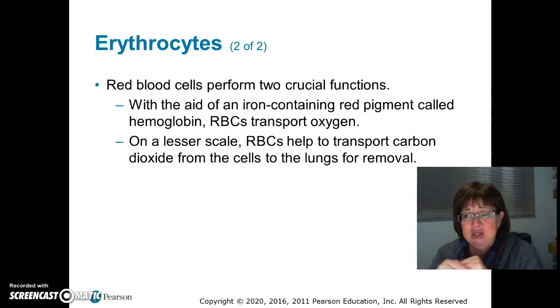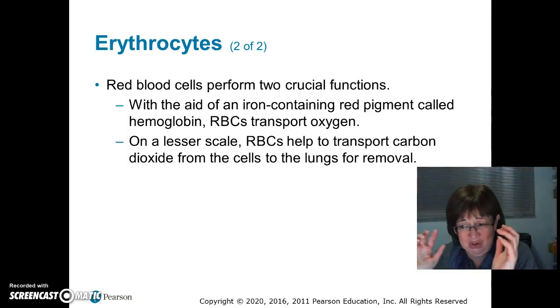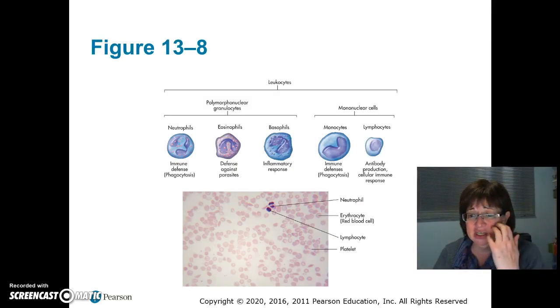Now, there are 2 critical functions for red blood cells. They mainly transport oxygen, and they do it at a special site called hemoglobin. And then on a lesser scale, carbon dioxide is also attached to the red blood cell, but not in a specific site. It's sort of hanging on the outside, interacting with a hydrogen. Then there are leukocytes. Leukocytes' job is to prevent invasion and to prevent infection. They're divided into 2 groups based on whether they have granules, which are these dots, granulocytes, or agranulocytes.